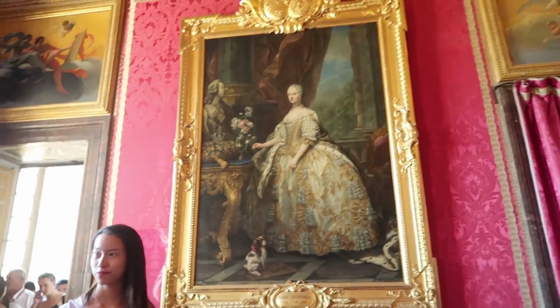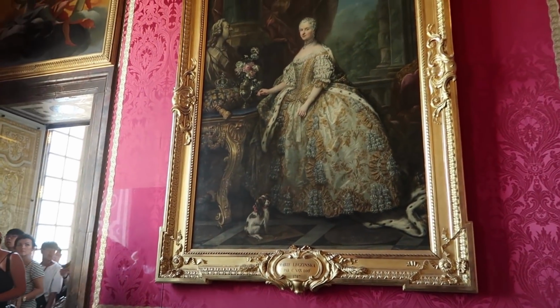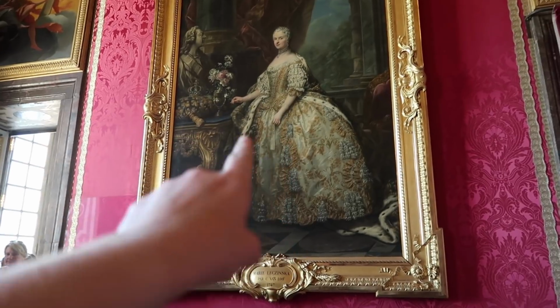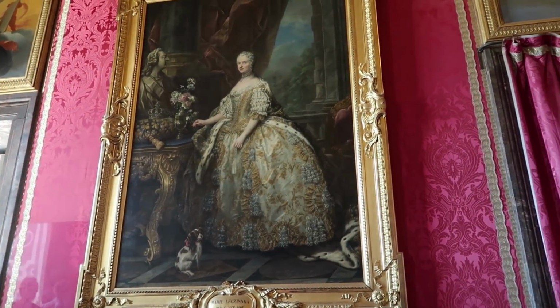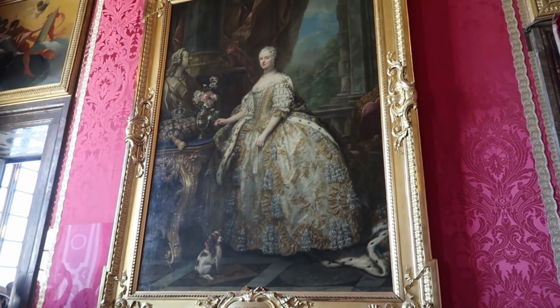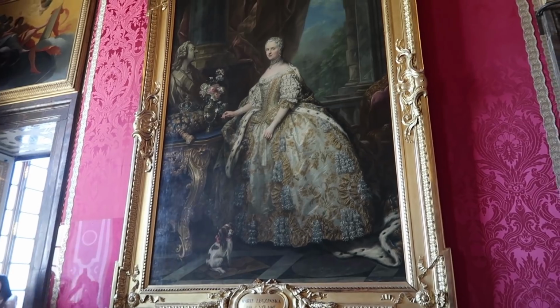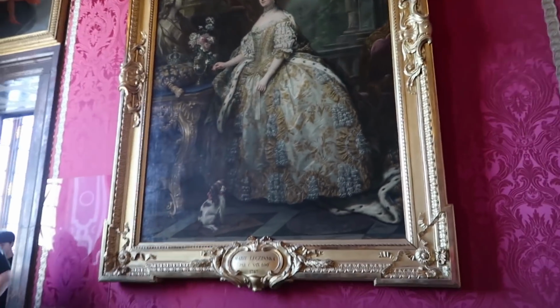So more about the painting and her dress. Underneath her dress is a basket, and that's why it's so poofy. And then her top, there's a wooden board to keep her standing straight, and only princesses and queens could wear it. But it's impossible to sit down in. That'd be so uncomfortable, but that's what they used to do. And the dog is so cute.